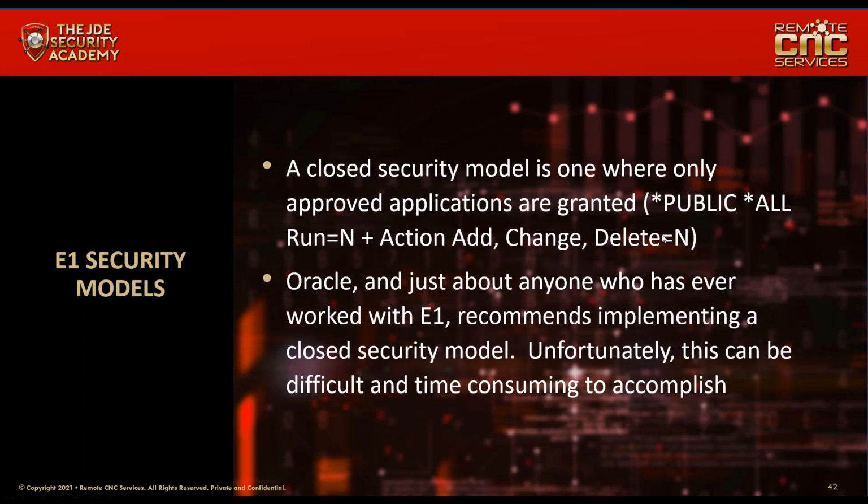A closed security model is one where only approved applications are granted. So you have the star public star all run equals no. You have your action security set to no's except for the OK select. Oracle recommends it, and I don't think I've ever met a security person who has not recommended going to a closed security model. Without proper tools and training and understanding, it can be difficult and time consuming to accomplish.